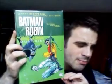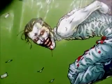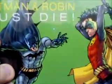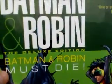Batman and Robin Must Die. Take a look at this comic cover right here. Now, for the sake of this review, I am just going to be saying Batman and Robin Must Die or Must Die. There's no way I'm going to go through the whole entire review saying the full title. A little too repetitive for my blood.